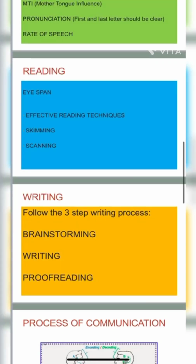There are two reading techniques. One is skimming, where you go through the entire material. Like for instance, right before your examination, how do you want to cover most material? You want to read a complete book before your examination. How do you read a book of 300 pages in very little time? Then you will have to take up some effective reading techniques, and one of them is called skimming.